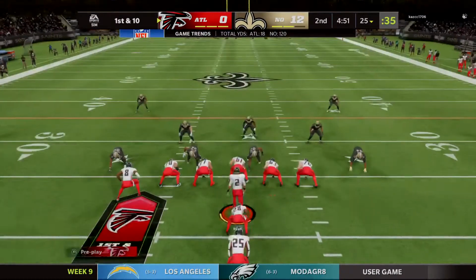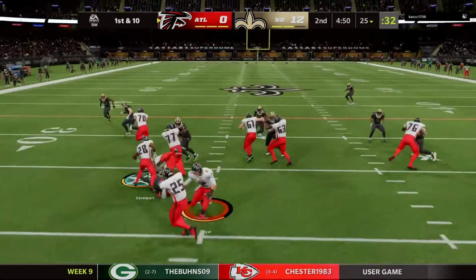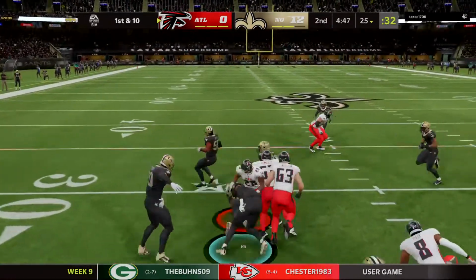About set to begin their next drive, the Falcons offense at the line. And last time wasn't pretty. 1 play and an interception. We'll see if they can do better.